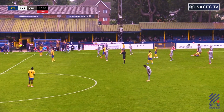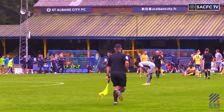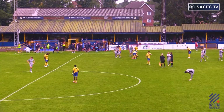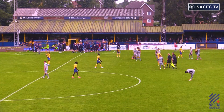The ref's blown for full time, Paul. There we go. It's all over here down at Clarence Park. It's St Albans City 1, Chippenham Town 1, and in summary, Paul, you'd say that that's probably a fair result. 2 tough teams, technical teams going for it end to end. But in summary from your side, how would you sum all that up?